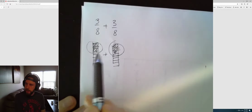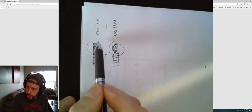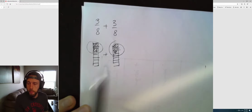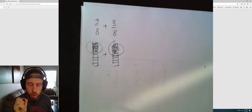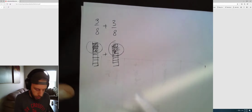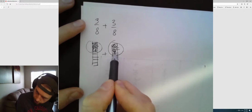If I ask you to add these 3/8 to these 3/8, then I end up with 1, 2, 3, 4, 5, 6 of those pieces. But what's really important about those pieces is that they are the same size. Well, what size are they? They're eighths. We call them eighths. There's an eighth, an eighth, an eighth, an eighth, an eighth, and an eighth.